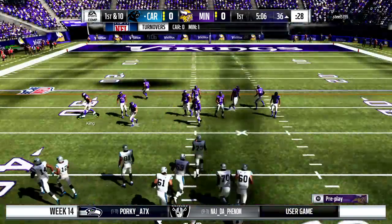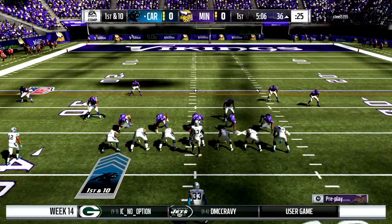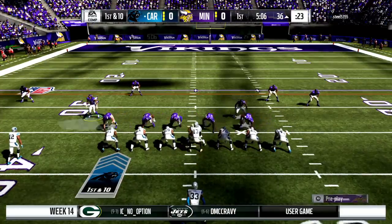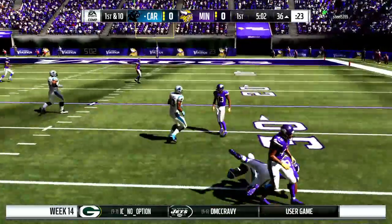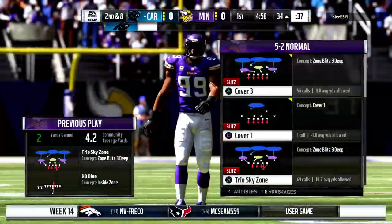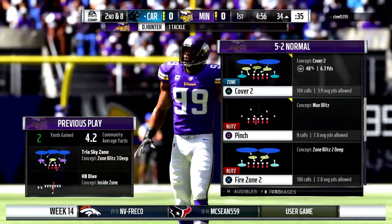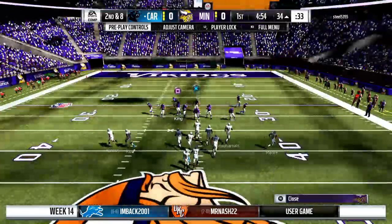So from the 36 now, 1st and 10. First down, here's the run with Cook. And he won't get much. Maybe a couple. Down inside the 35 to the 34. Well, we saw him there trying to get it to the outside, trying to get to the perimeter, but not a whole lot of room there.